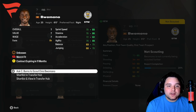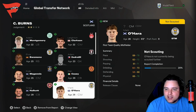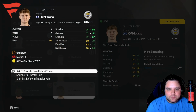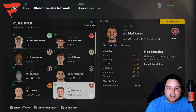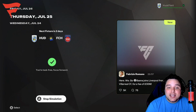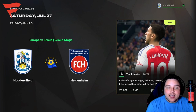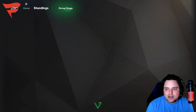Mono? Elvis? We're going to go with Elvis. That's his first name. Contract expires in a few months. We've got a center midfielder, Mark O'Hara, who's a very solid scouting option. But we've got some players that we could potentially look at bringing in. And that makes me super duper excited, not going to lie. But we've got to check the standings here.